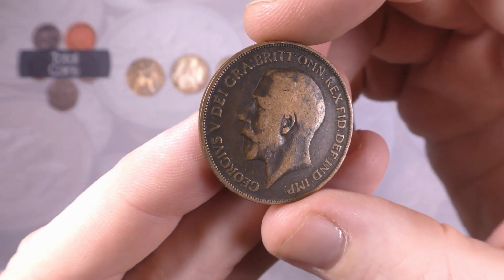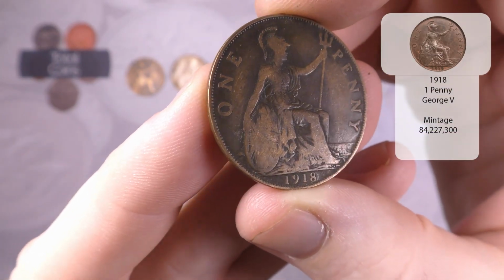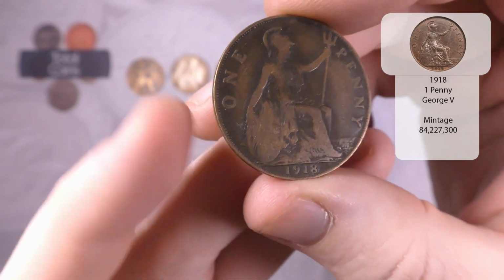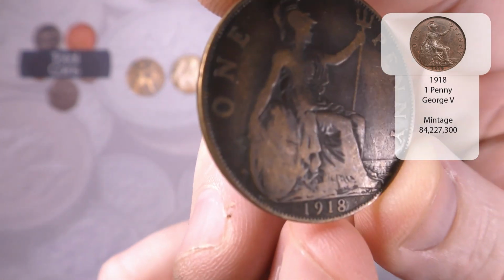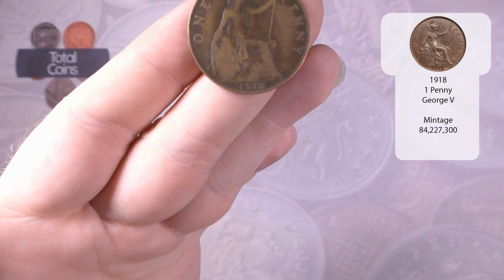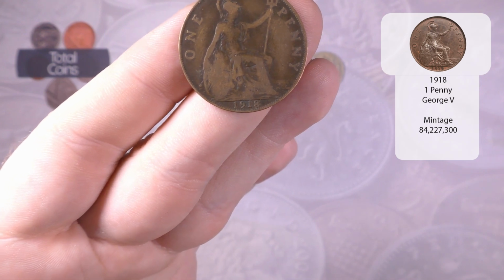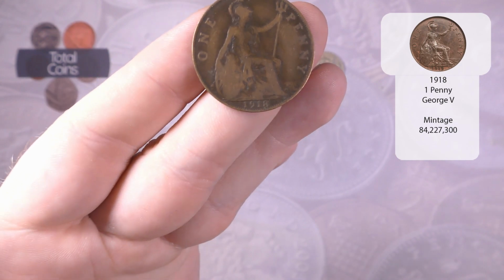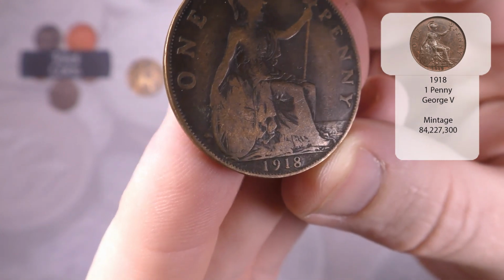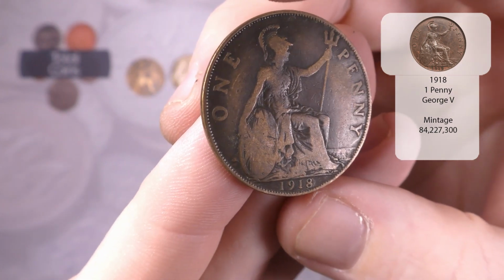And we have a George V. So it is a 1 penny from 1918. So with the 1918 and 1919 1 pennies, there are 3 different versions that you can get hold of. Down the bottom here, there will be different mint marks. I cannot remember off the top of my head what they were. 2 seconds. So you either have one like this, where there is no mint mark, you have one with a H mint mark, and you have one with a KN mint mark.